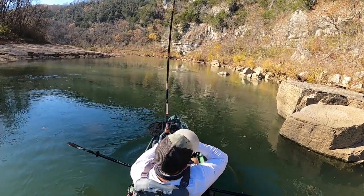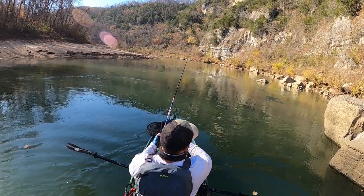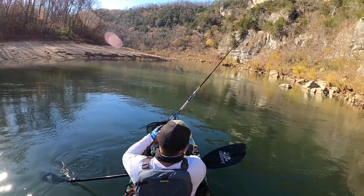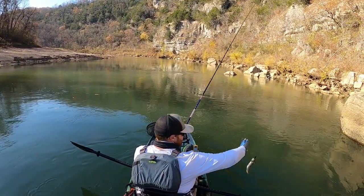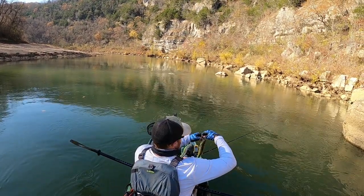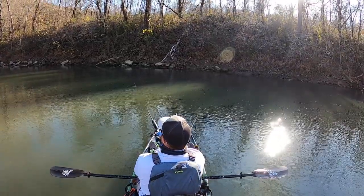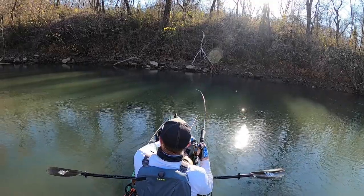Fish on. Oh, stay on. Oh, he's not big. As soon as it landed, what's this little sunfish? Goodness gracious. No, that's a little smaller. He's a little guy. As soon as it landed, he choked it. There's fish.